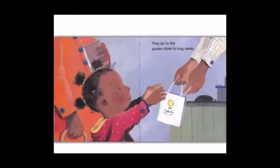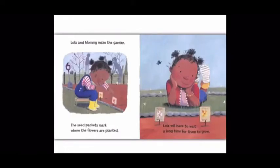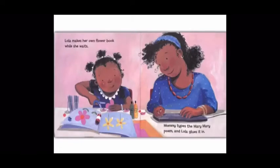Then they go to the garden store and buy seeds. Lola and Mommy make the garden. The seed packets mark where the flowers are planted. Lola will have to wait a long time for them to grow. Lola makes her own flower book while she waits. Mommy types the Mary Mary poem, and Lola glues it in.